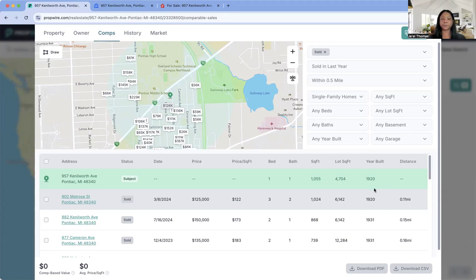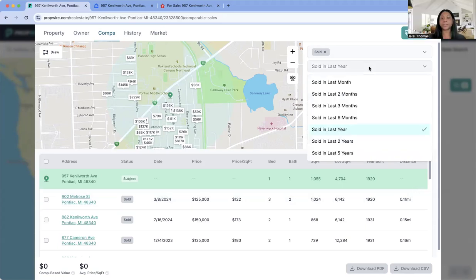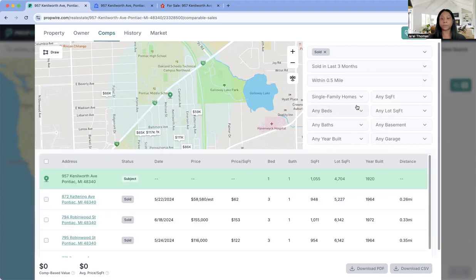What about year built? Same year, 1920. Excellent. Now we have sold within the last year, so that's a mistake on my end. I need to drop it down to 3 months so we can get the most accurate data. And we're within a 0.5 mile radius. So let's look at a different comp that must be pretty old, and it was kind of low. 3, 2.